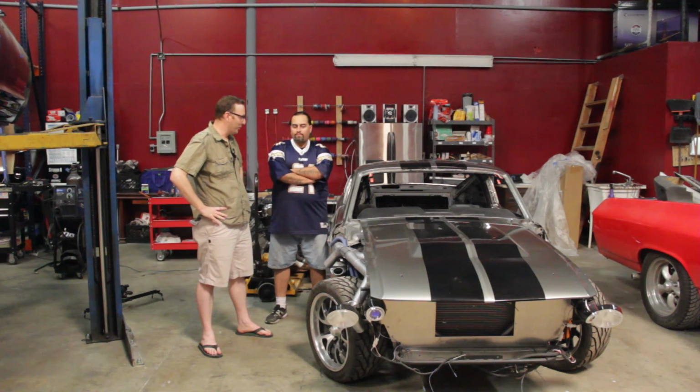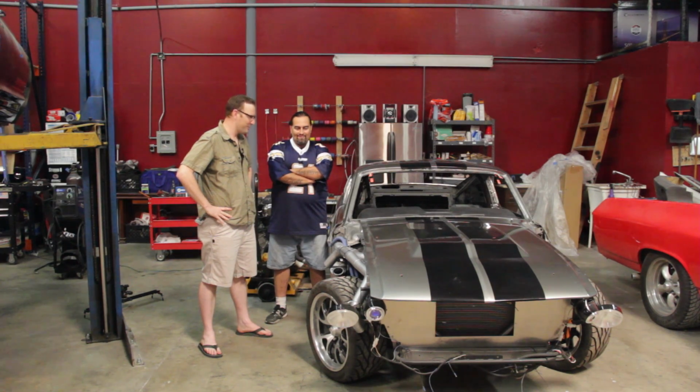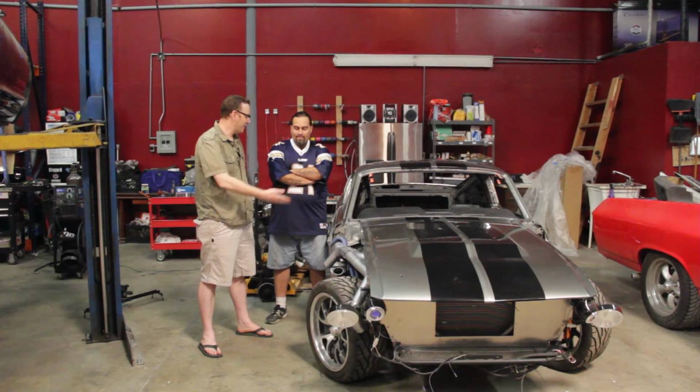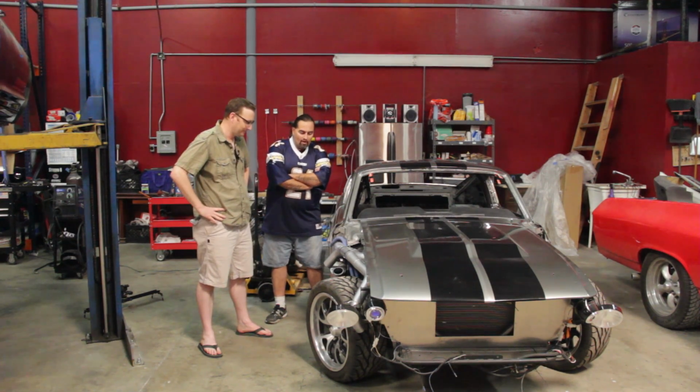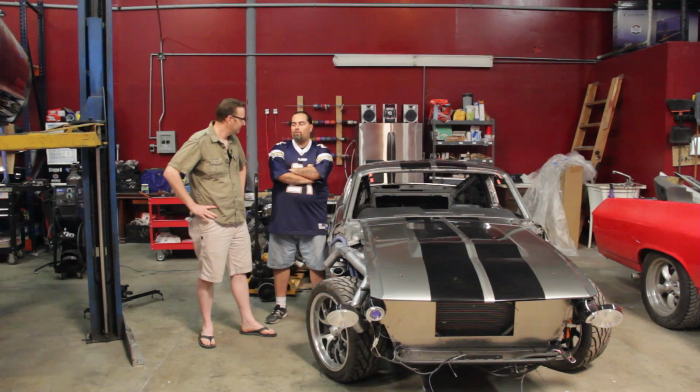So we've gone through lots of things with this car, and every single time we do something, something else needs to change. Various variations that we've gone through with the car. Explain what we're trying to do right now. Well, right now we've come into a bit of a headache in the sense of the twin turbo system with the piping for the intercooler.